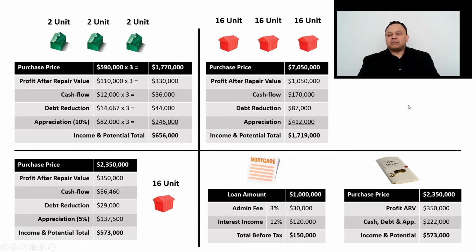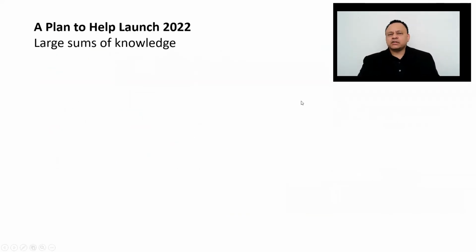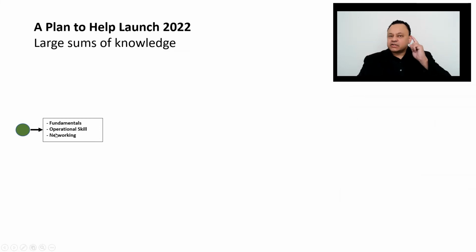Now, having said that mouthful, ultimately, let's talk a little bit about the plan for 2022. Large sums of knowledge is required. Bottom line. Why is that? Because you have to have the fundamentals, the operating skill, and the networking ability. You have to have a main strategy, and you have to have a business system.